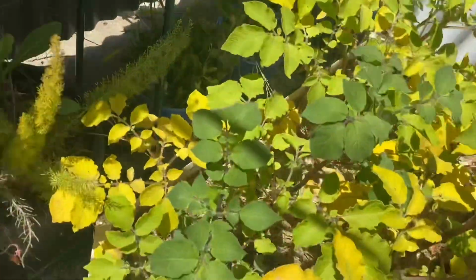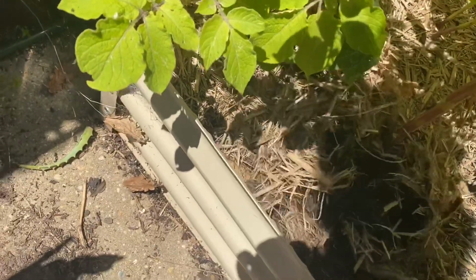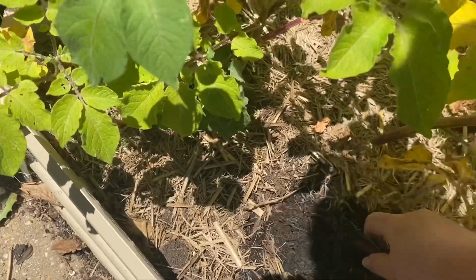Right, let's pick up some of these potatoes, shall we? Yes, I could leave them in, but look, if there's going to be more rain, I'm just worried that they're going to rot. Yeah, it's wet in there.